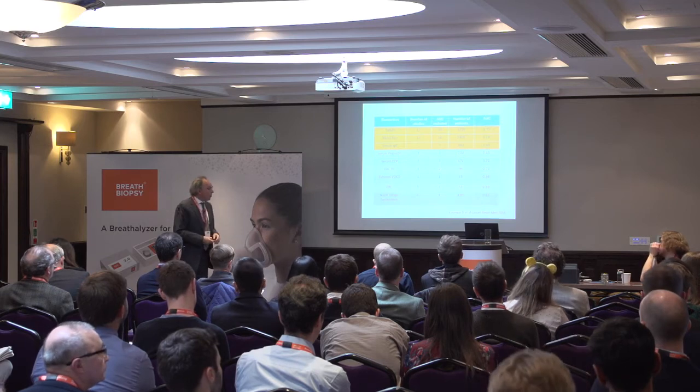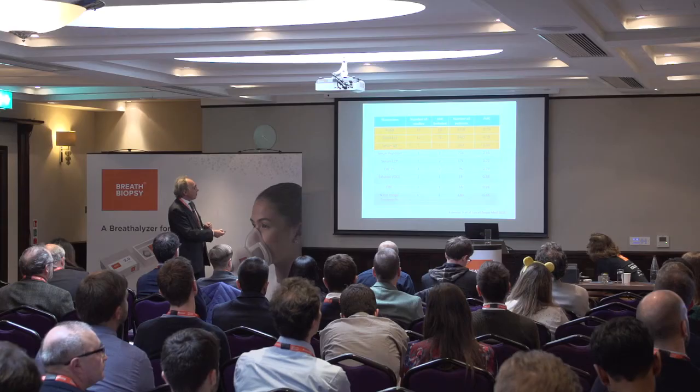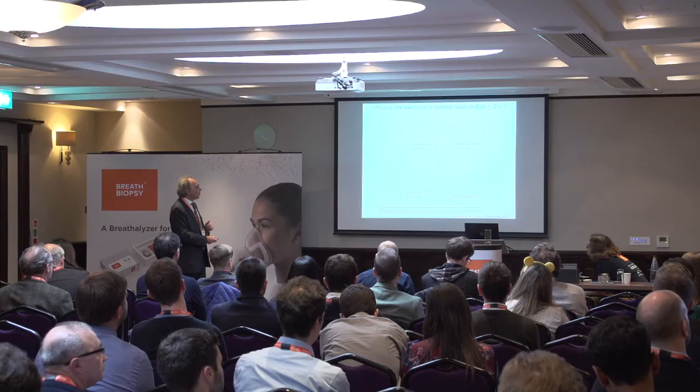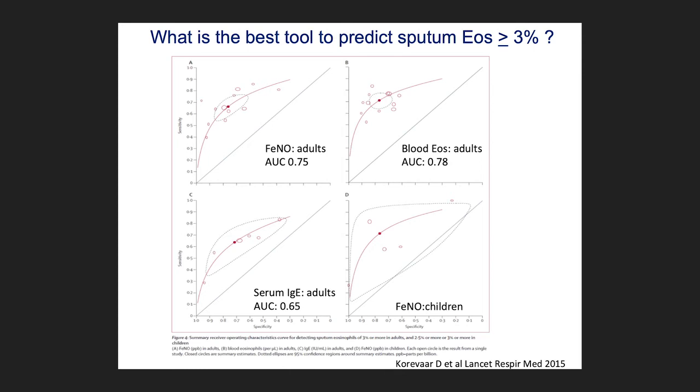There is an excellent review by Korevaar in Amsterdam looking at the different biomarkers that can approach sputum eosinophilia. You can see all the results here. And you see the AUC from FeNO and blood eos are quite comparable. Serum IgE is a bit less performant, clearly. You have here the different ROC curves showing what I just said. This is a good review.